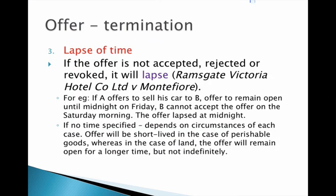The final thing that we need to look at is lapse of time. So if an offer isn't accepted, rejected, or revoked within a reasonable period of time, it will actually lapse. So if you offer to sell your car to someone and you say it remains open until midnight on Friday, B can't accept that until Saturday morning. The offer lapses at midnight.